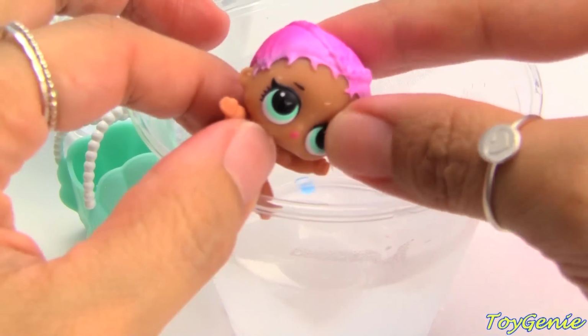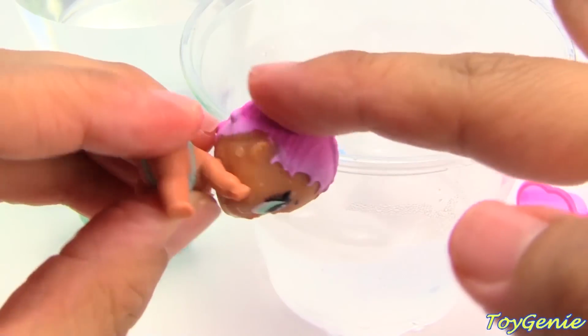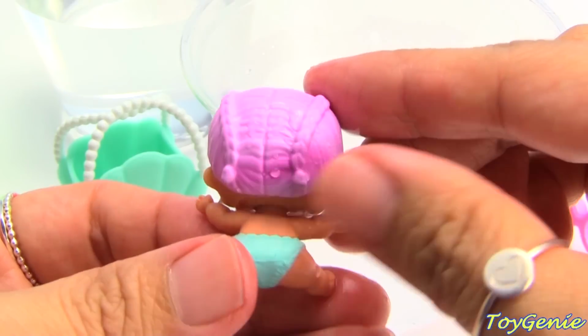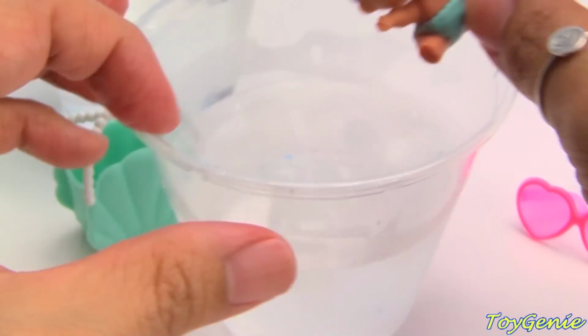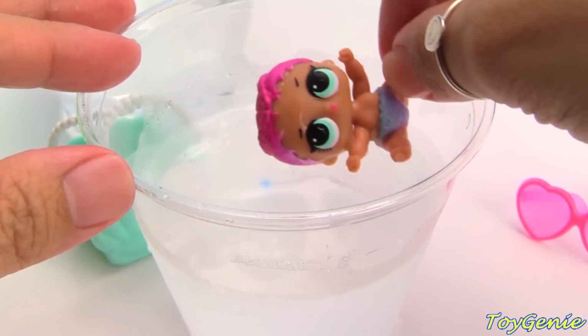Super awesome. And then because your hands are warm, if you rub her head with your hand, all of the color change will just come right off. So you don't even need warm water. You see that? And then when you want to make her cold again, you can put her back in. Awesome!